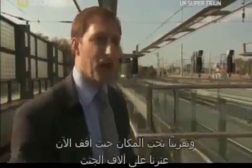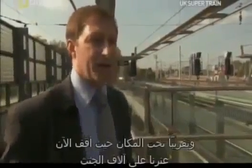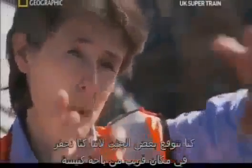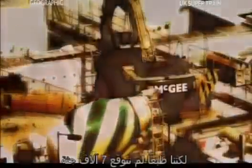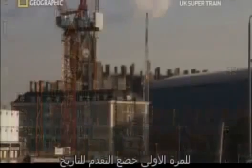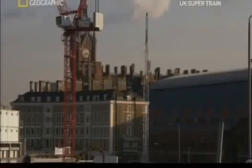And pretty much right below where I'm standing now, we came across thousands of bodies. In actual fact, it was some 7,000 bodies that were uncovered. We were expecting a couple of bodies because we were excavating right close to a churchyard, but certainly not 7,000. It takes several months to remove and record the bodies. For once, progress yields to history. In the heart of London, another Victorian corpse is about to be resurrected.